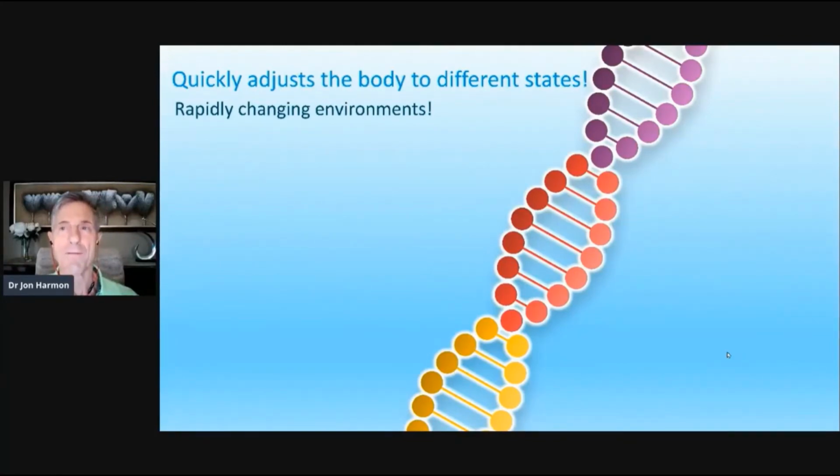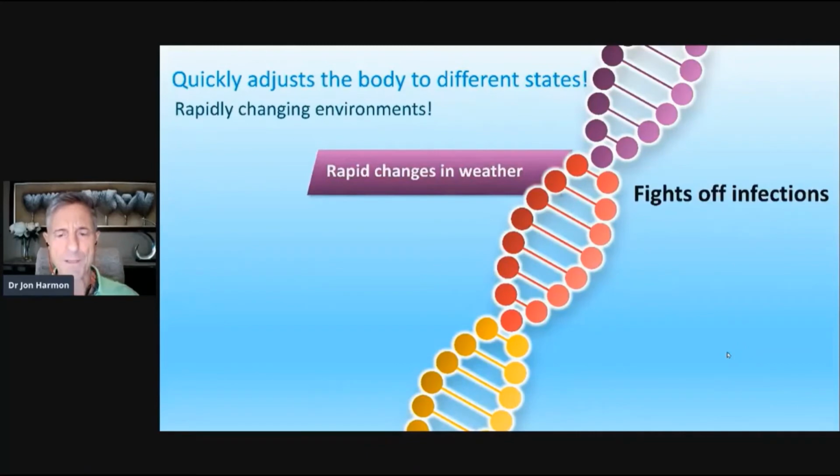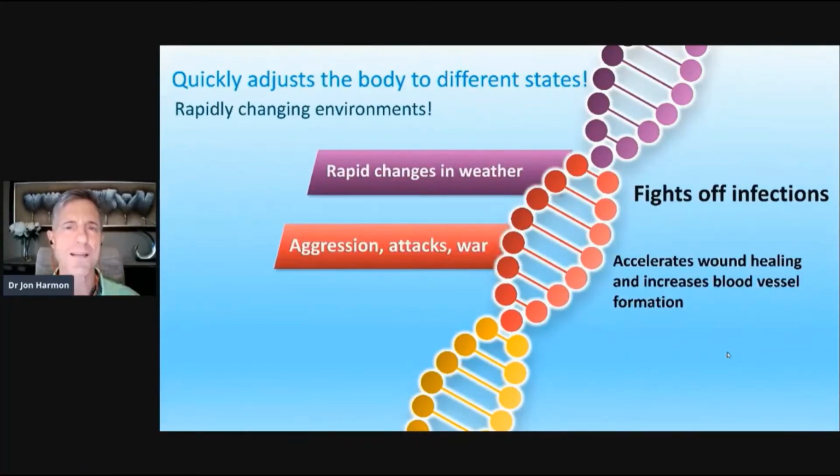Researchers have theorized that we developed this GHK copper peptide to help us rapidly change with our rapidly changing environment. For example, rapid changes of weather and need to fight off infections, after aggression and war. It accelerates wound healing. And look right here. This is really important for those of you who might have neuropathy or something similar. By the way, these aren't intended to treat, cure, or prevent any disease, but they support your body so it can fix things itself.